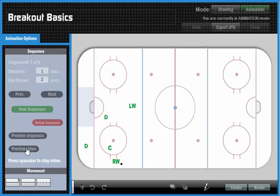Our centreman and our other side winger by this point have started to turn up ice. So this then simply becomes either a very short touch pass into the path of the centreman, or if the options are on, the right winger can go ahead and hit the other winger, who should be going full pelt now, into the neutral zone. And there you go.